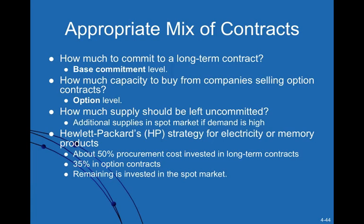Where possible, the spot prices. So an example of a company that actually used this portfolio of contracts is Hewlett Packard. They use about 50% of procurement costs invested in long-term contracts, 35% in options, and the balance, the 15%, in the spot market. All right.